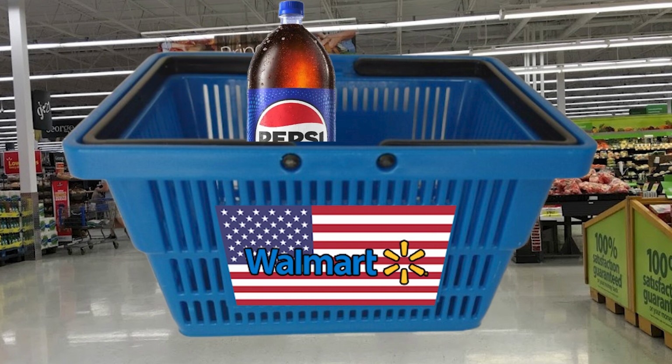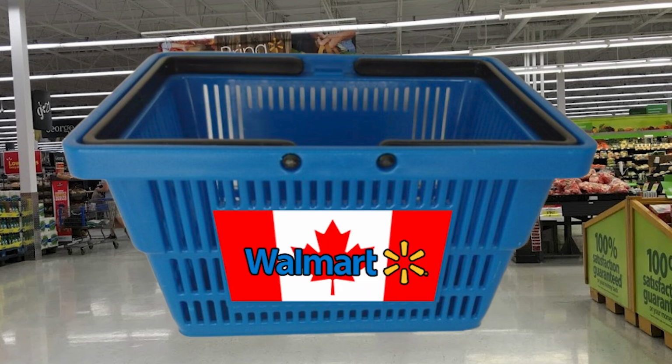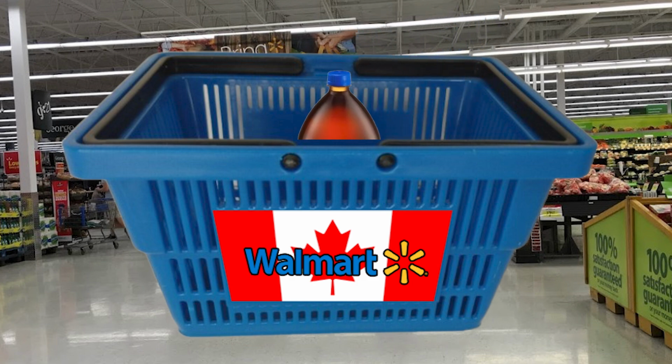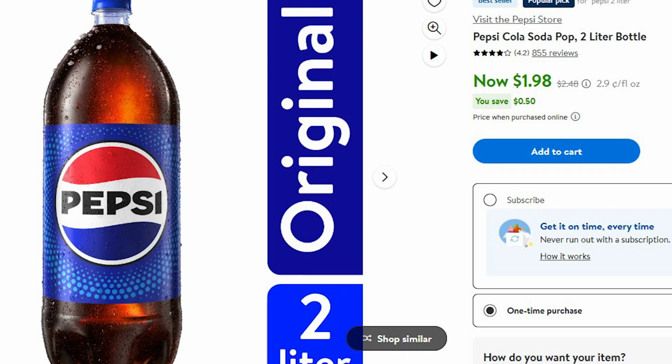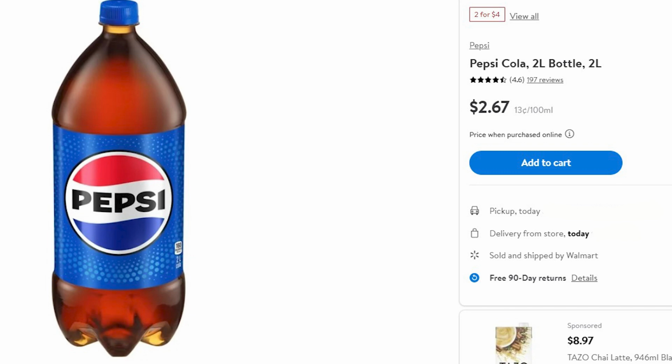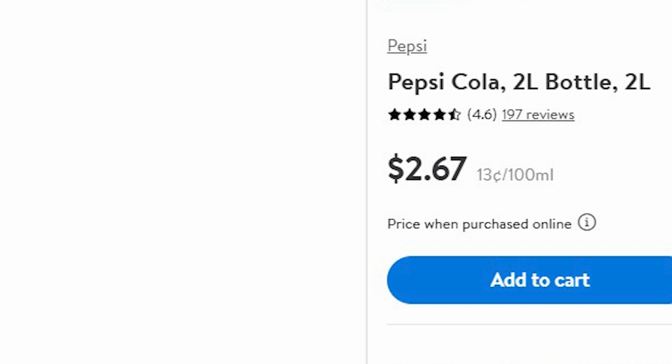Okay, on to Pepsi. Cola hits the spot. 12 full ounces, that's a lot. Or even better, how about 2 full liters? Yeah, that's a lot, and at Walmart USA, it will cost you $2.48. In Canada, that exact same amount will put you in a sugar coma for $2.67. Notice, sadly, how it's about half the price of milk.